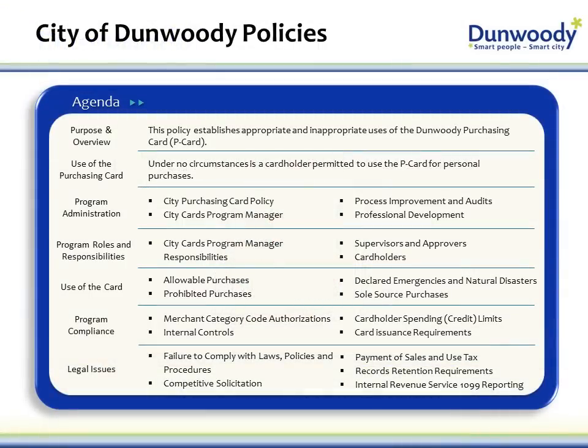Over the next few minutes, this presentation will brief you on the purpose and overview of the city's purchasing card policies, the primary uses of the purchasing card, the structure of the program's administration, the roles and responsibilities of program participants, and some of the specific uses of the card, and the role of you, the cardholder. We will also touch on issues of program compliance and legal concern.